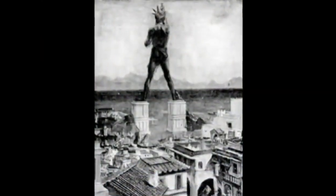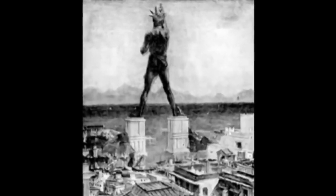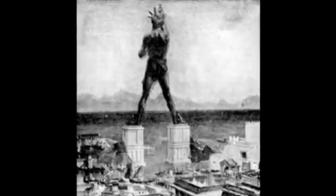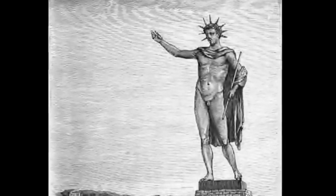The Colossus of Rhodes was one of the 7 wonders of the ancient world. The giant statue that stood on the island of Rhodes depicted Apollo, god of the sun, who also wore a crown of 7 rays.